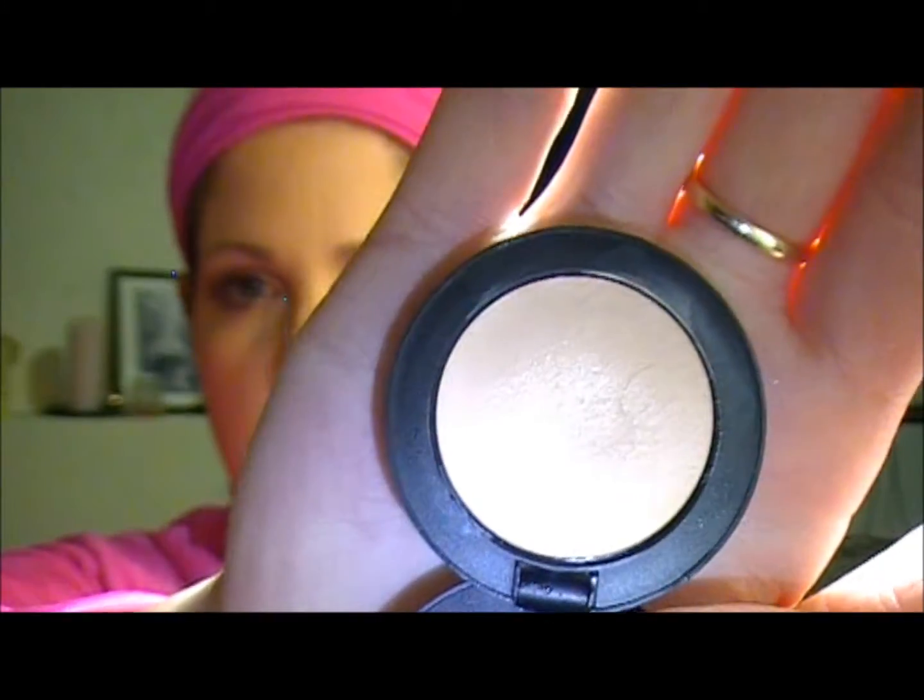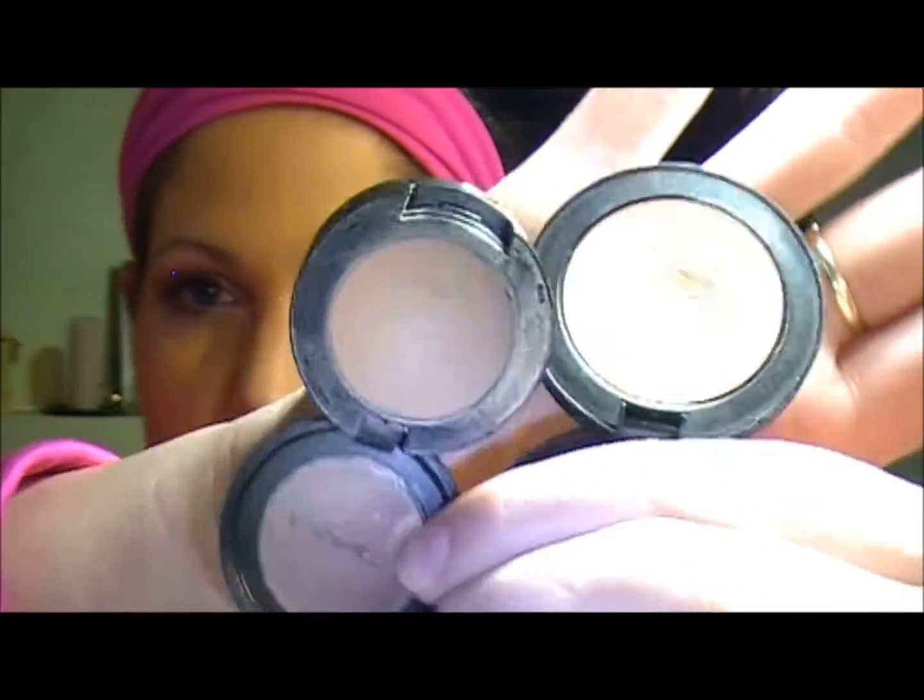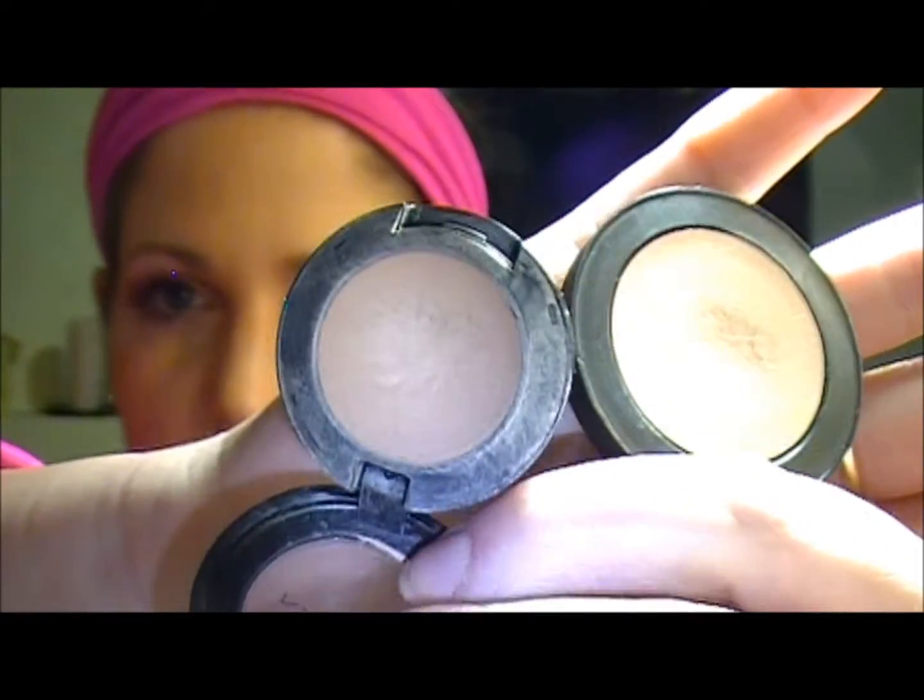I'm loving this. Now, the other thing that's really cool about YoungBlood is they have really super pale colors. I'm actually a medium. This is what the medium looks like, and I'll show you in comparison to MAC NW20. Compared to the NW20, the MAC is super gross and dirty. They're really similar. Let me swatch these out for you on the back of my hand.